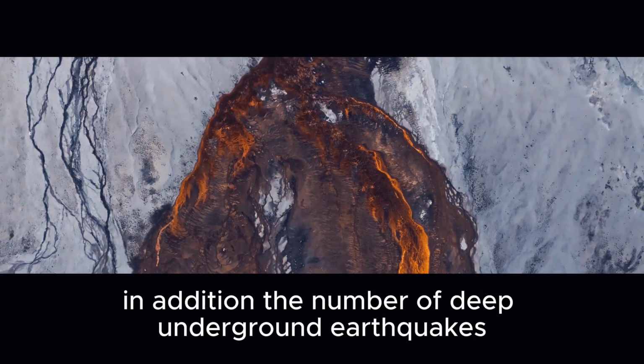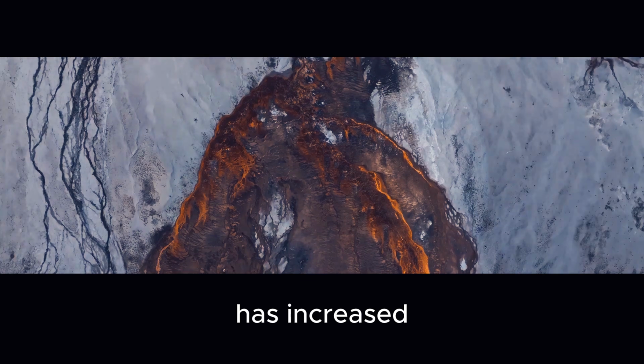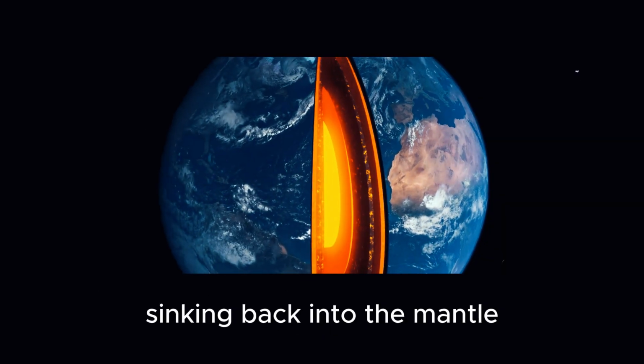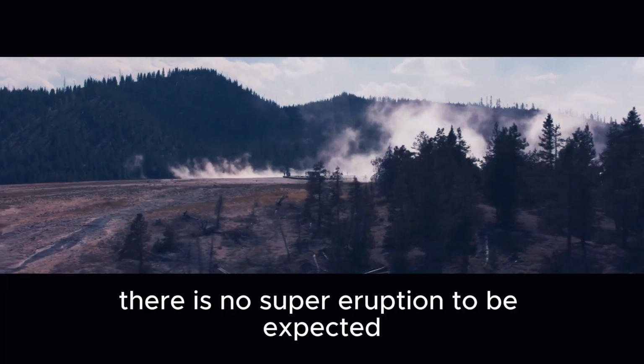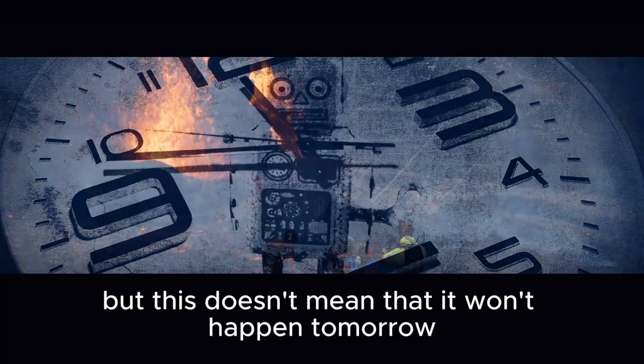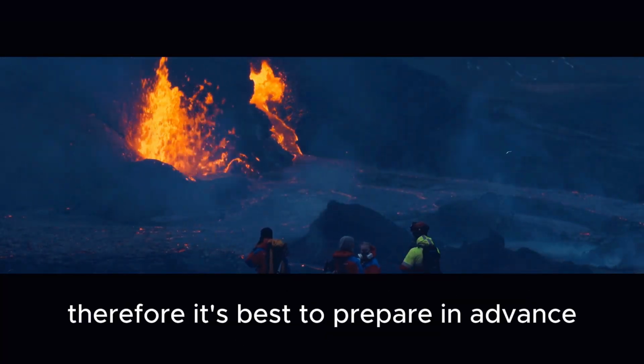In addition, the number of deep underground earthquakes has increased. This may indicate that the magma is gradually sinking back into the mantle. In any case, for now, there is no super eruption to be expected. But this doesn't mean that it won't happen tomorrow. Therefore, it's best to prepare in advance.